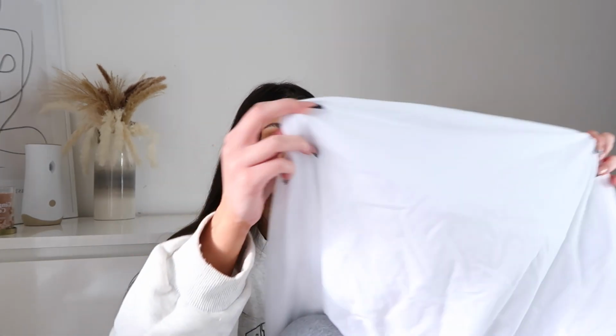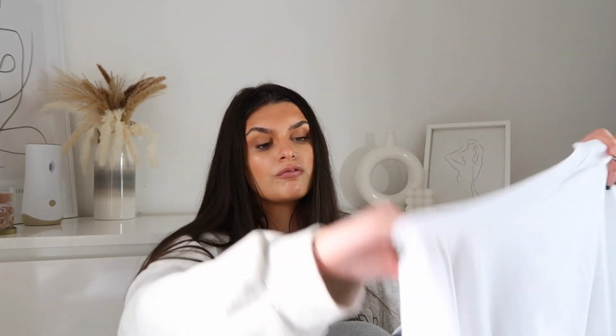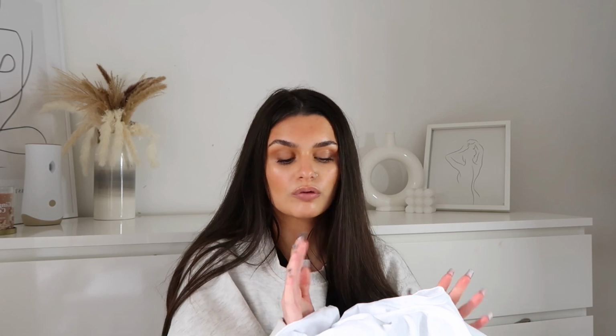Moving on to the last thing. Oh, this is inside out. Everything's always inside out. When you see this, you're probably thinking, that's not really your style, Alicia, but I actually got it because I thought it'd go really nice with shorts and boots for the autumn winter. I got it in a large, so it was really oversized. I just thought to lounge around the house in the autumn winter would look really good.